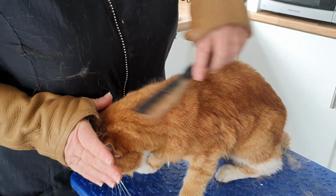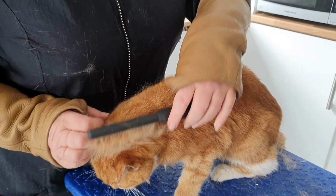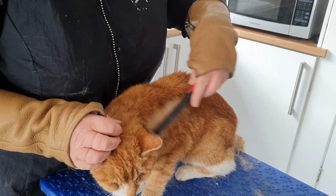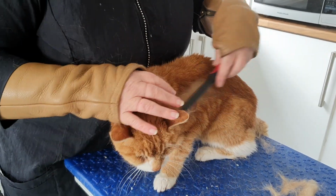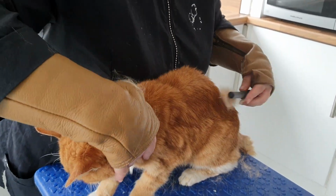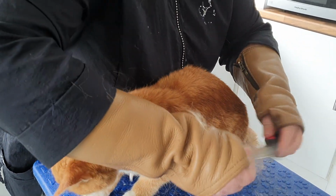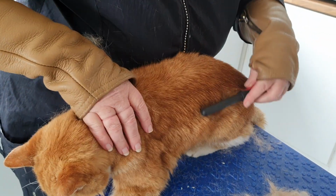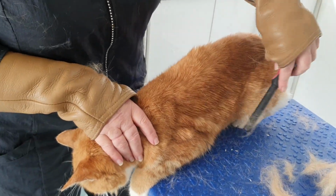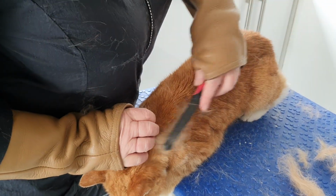The problem is the elderly cats, because they're not doing an awful lot of exercise, the claws grow quickly. They're not sharp, they're not scratching and taking them down, or they're not outside wearing them down on the concrete paths or anything. So everybody's different. It's a case of keeping an eye on your cats.